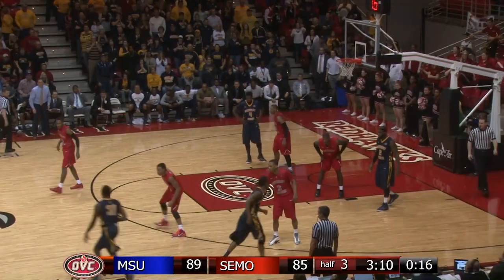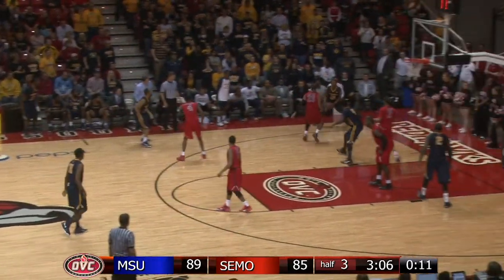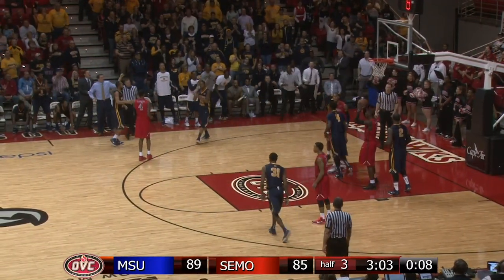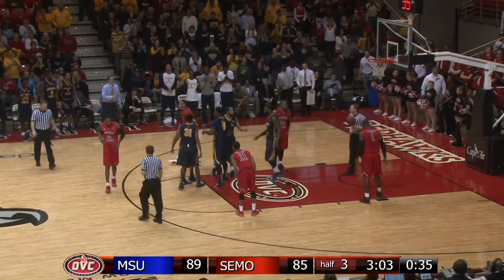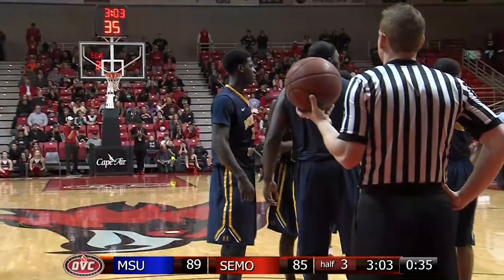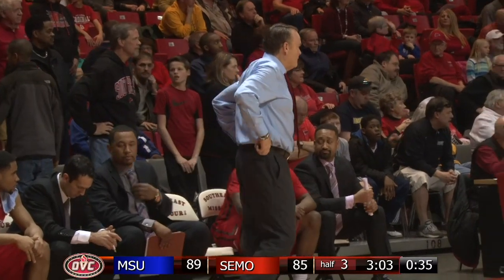Now the Racers don't have to be in any hurry at all. 13 on the shot clock. Seymour into the right corner. Finds Sapp, get it into Williams, and he was grabbed. Williams would go to the line for two. And you're starting to see frustration in the faces of this SEMO team who thought they had the game won, Ken. You're exactly right.